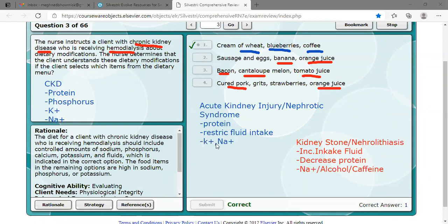Also, it is important to educate my patient about potassium and sodium intake. But sodium and potassium intake depends on what phase of kidney problem. If your patient has nephrotic syndrome, we educate them to have sufficient protein intake and also a low sodium diet. So it is good to follow the doctor's order as prescription or the dietitian's.